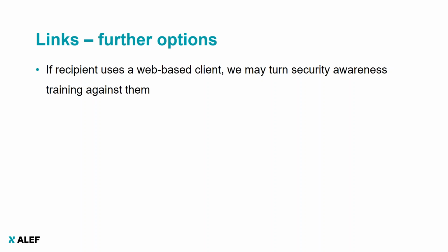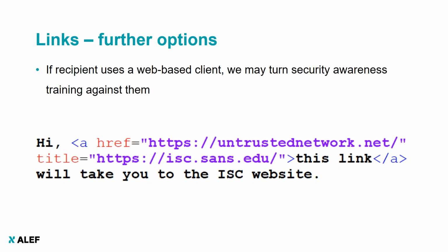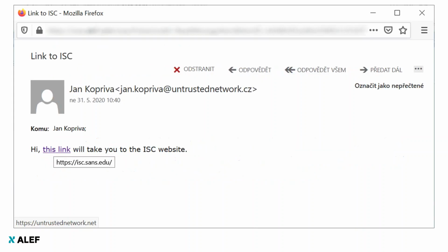Well, it isn't always the greatest idea, because if an organization or a user uses an email-based client, we may actually change the contents of the pop-up just using a simple title parameter in an A tag. So if I were to input this in an HTML formatted email, with title pointing to ics.sans.edu and leading to untrustednetwork.net, as you may see, when I point to the link, I will learn that it should probably lead to ics.sans.edu, but in truth, in the lower left corner, you may see it leads to somewhere completely different.